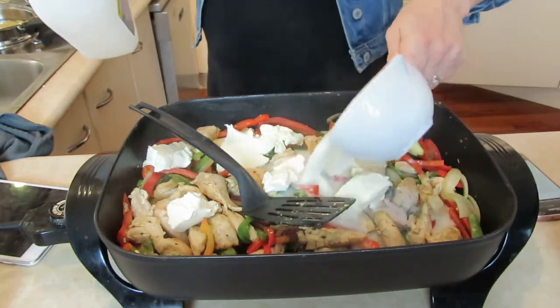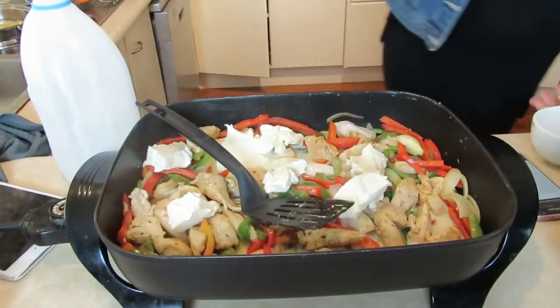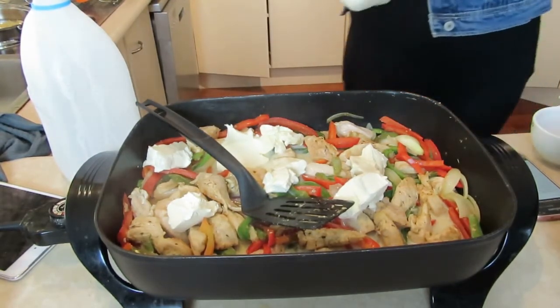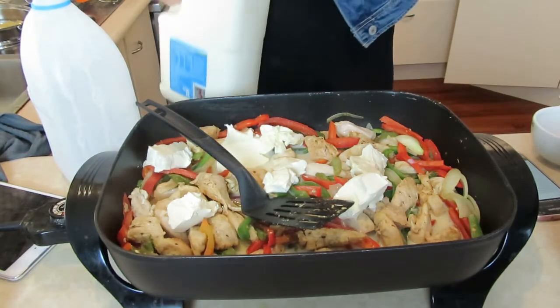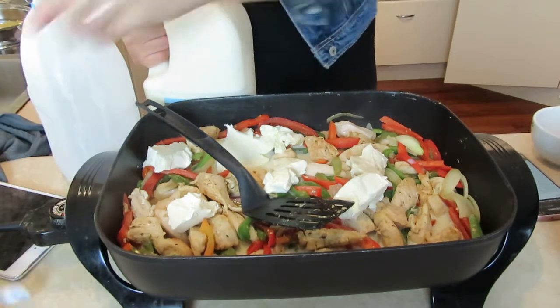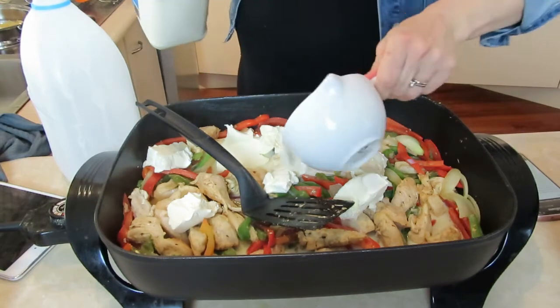Whoop. Oh yeah, we're doubling the recipe. I need 2 cups, duh. Let me get more. So skim milk won't be the worst thing in the world. Save a couple of calories. That'll do.